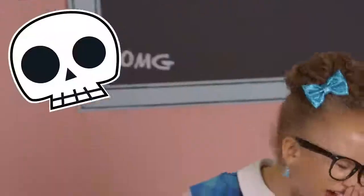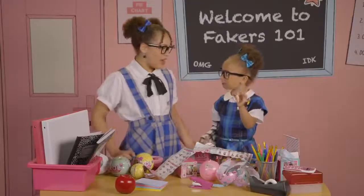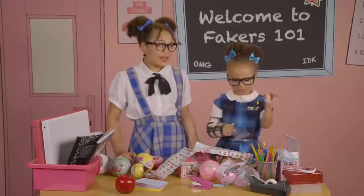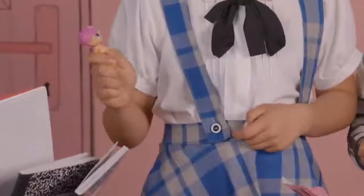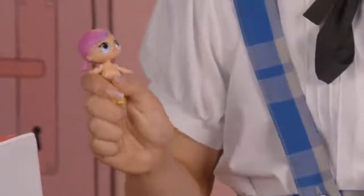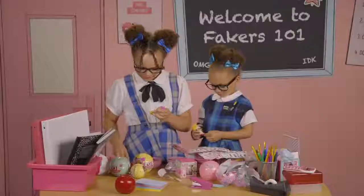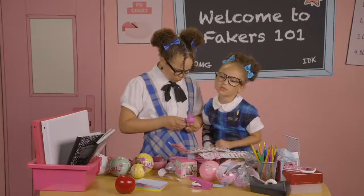It smells like chemicals. Her head isn't even attached to her body. If you're a real LOL Surprise collector like us, you'll know this is not okay. Let's open the real one. I got Super BB. I knew you were gonna get that one. She's so cute. I'm gonna dress her. I'm still dressing mine. Oh, I don't like fakes.